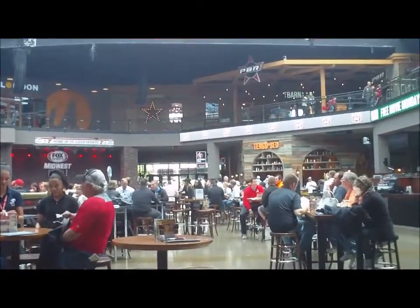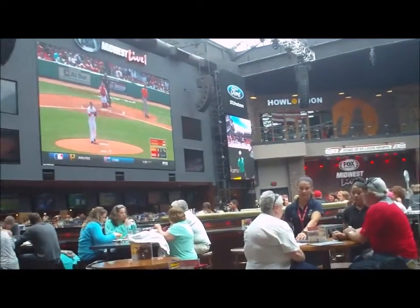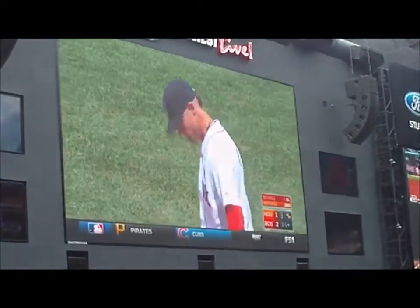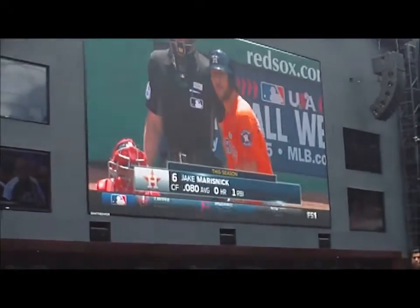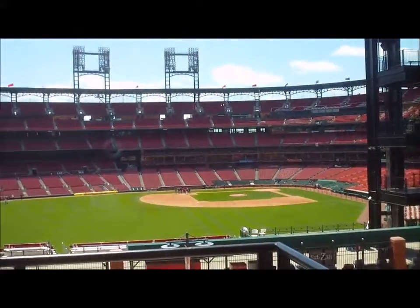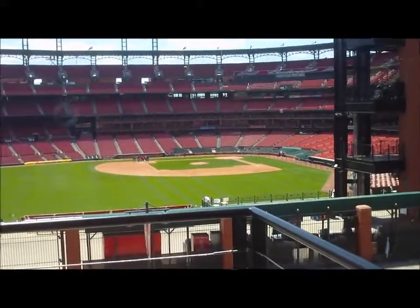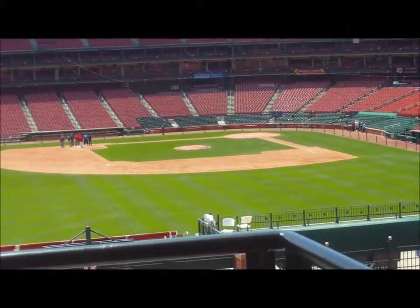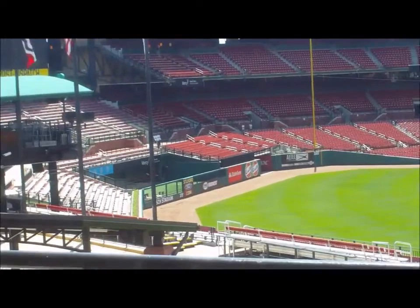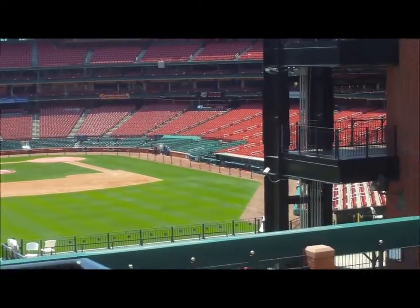Whoa, here we are in the Cardinals Nation place. And I want you to see this big, gigantic screen they have up here. Wow. It's huge. This is awesome. Oh my, this is awesome. You can see the whole field. There's the baseball diamond right there. Man. Great day on my birthday to see all this.